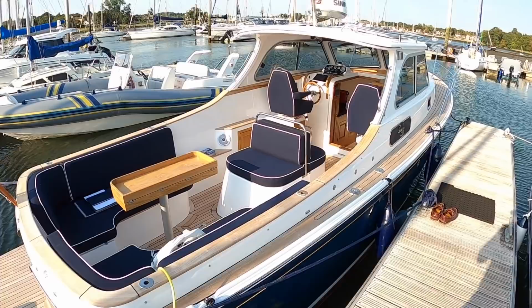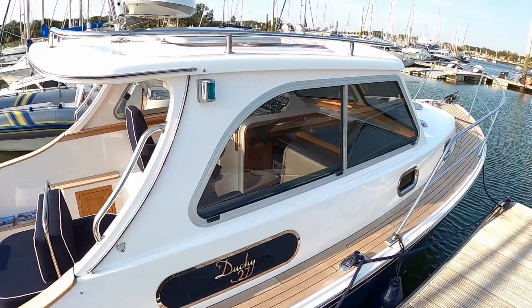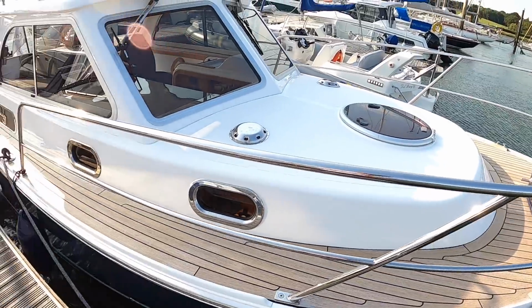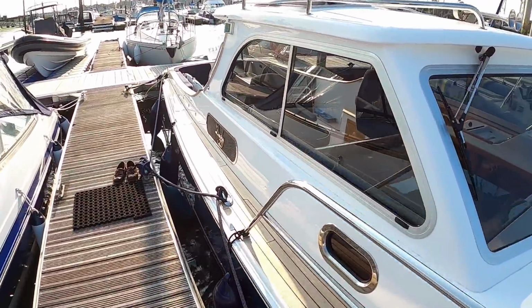It's designed to be really easy to use, look very elegant, and just be a great day out on the water. In fact, you could weekend on this as well. I'll show you the cabin, of course. But a lovely, lovely looking piece of kit. Very elegant lines to it. Let's go on board and have a look, and I'll give you the full tour.